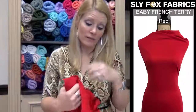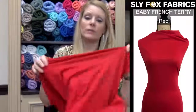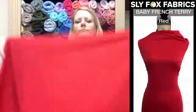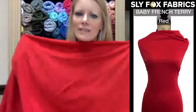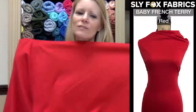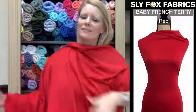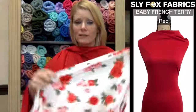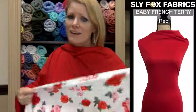Just from Mary Beth. And then one of the things I felt like we were missing in the French terry was a basic red. So we got that in. So now we have a nice, to me this is like a superhero red. Yeah, it's really great. You can mix it with the royal blue and very superhero colors. And look how cute it is with this.